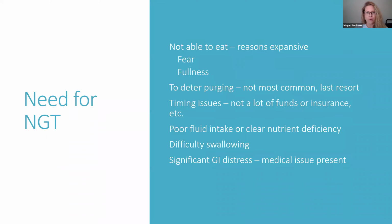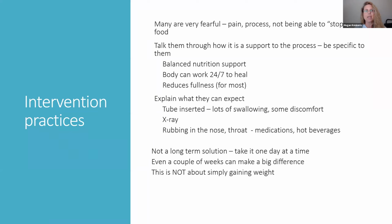If they also are having poor fluid intake, or there are some significant and clear nutrition deficiencies that just might not be clearing themselves up fast enough, the tube can be very helpful. I previously mentioned there can be extreme situations with oral issues or swallowing issues where the tube can be helpful for allowing some healing. And then again, there may be some medical conditions that are present, and maybe that significant GI distress is just calling for some sort of additional support.